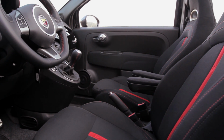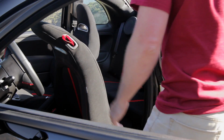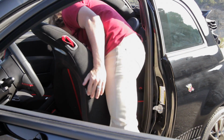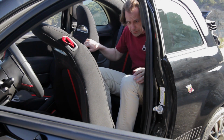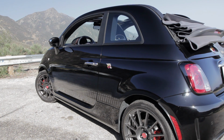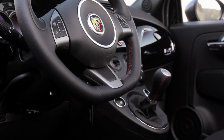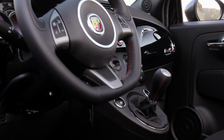The seats are actually pretty cool. Getting in the back is a bit of a gymnastics exercise, even in spite of the large doors. With big guys like us, I don't know that this is a four-person car, but in many cases it really could be, and in spite of the tiny packaging, that's pretty impressive. I'm finding it hard to take issue with just about everything in the Abarth.